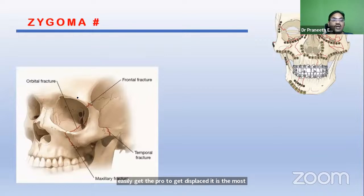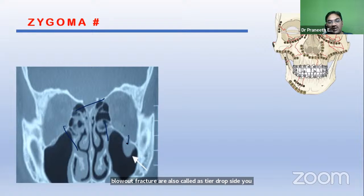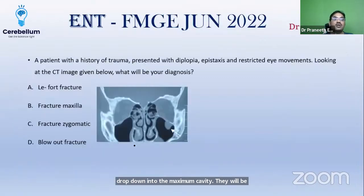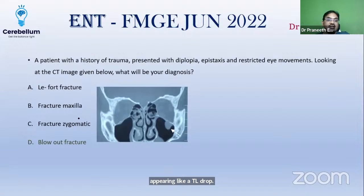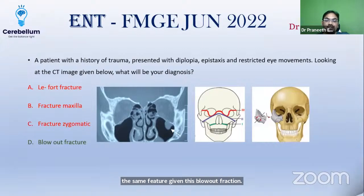Zygoma fracture, also called tripod fracture, okay? Also called blowout fracture, or also called teardrop sign. You can see in case of blowout fractures, infraorbital floor fracture, what happens? Orbital contents will drop down into the maxillary cavity. They will appear like a teardrop. Okay, teardrop sign is seen here in blowout fractures. So this is the same picture given, this blowout fracture. Le Fort fracture of the maxilla and fracture of the zygomatic, right?